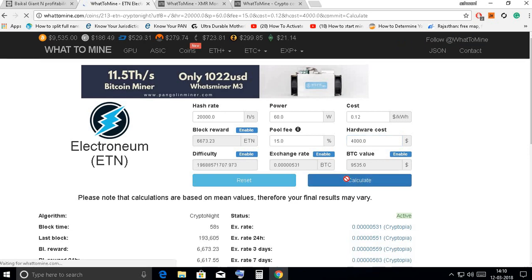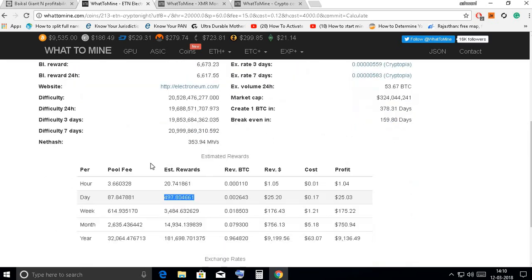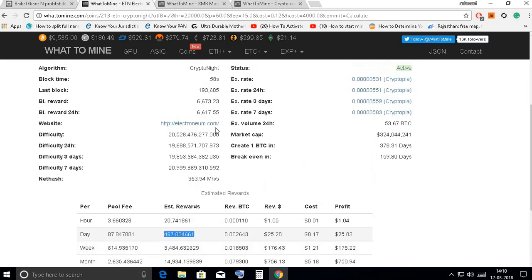Once we calculate these things, here are the results. Maybe people would like to see this in dollars, but what I believe counts more is the units of Electroneum I'm going to get in an hour or a day, because the price is going to go up. In a day you can get somewhere around 497 Electroneum with this hardware, and you can see the electricity cost is very low. Looking at this equation, this Giant N seems to be a very awesome option. If somebody wants to start mining and is planning to buy an ASIC, with current statistics it is going to pay back in around 160 days. So that is it on Electroneum.